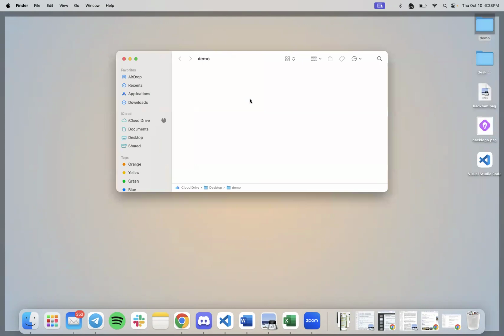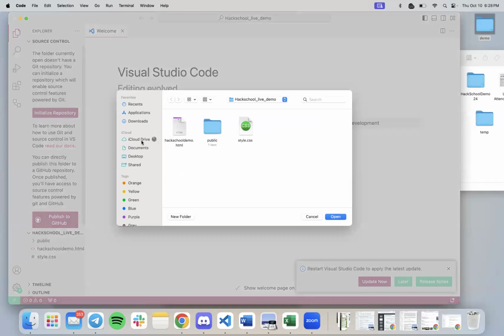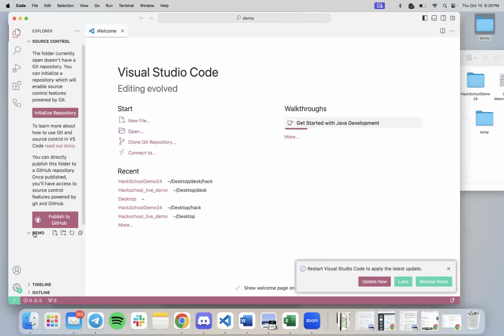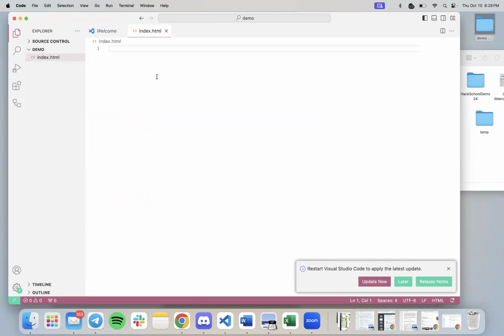And then under demo, I want to go back into my Visual Studio Code first. So this is what it's generally going to look like. Then we can press open and go to our desktop. Since demo is the folder that I want to look at today, I'm just going to open demo. So this is where my demo folder is, and everything here will be inside my demo folder. Here I want to create a new file and call it index.html. So this is how we create a new file.